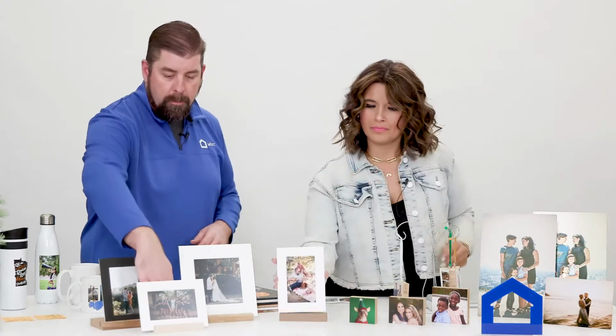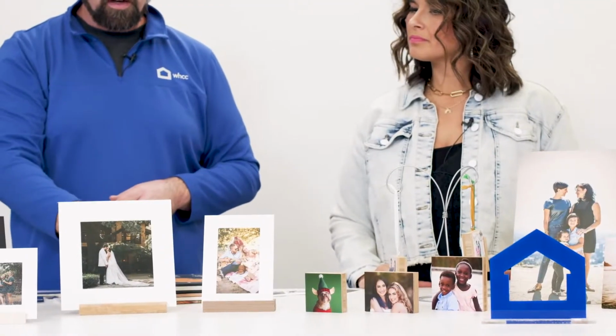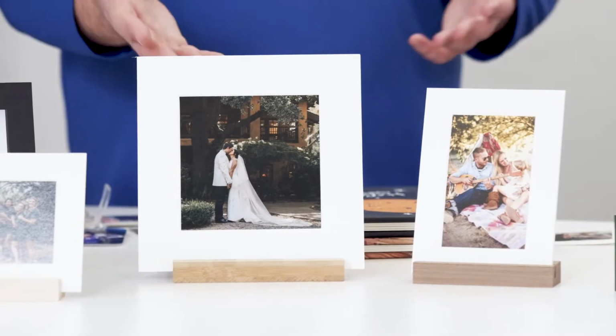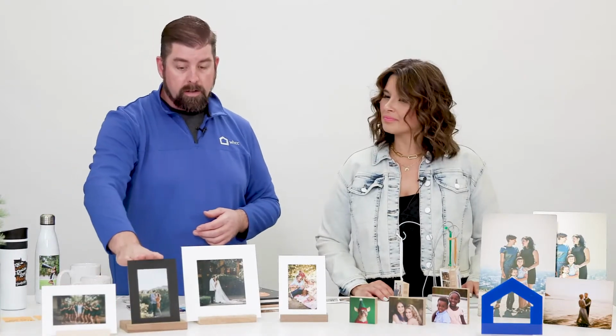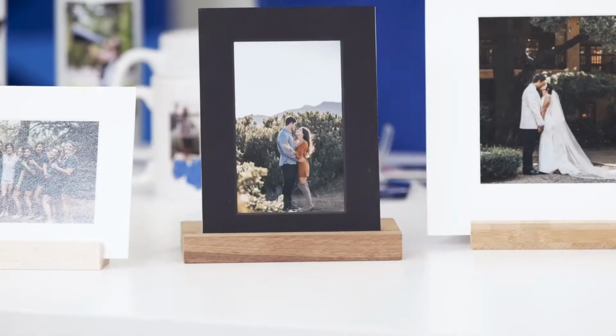Just as an example, this 8x8 white matte print that's up in front of me here, this is actually printed on luster. It's going to come in at $12.65. Now, if you give this to a client, they are going to see a tremendous value in that for $12.65 of investment. As another example here, this 5x7 black matte, this is going to be a luster print again at $10.35. You can add on the cool little easels to go with them, and they make a perfect gift item.